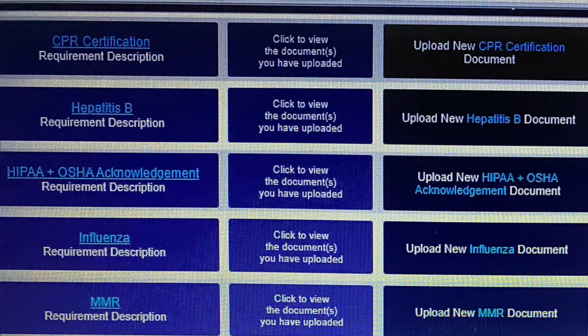For the past couple of years, I've not been the kind of person that's quick to get vaccinated. But I did get my flu shot 2 weeks ago. I got the paper from the pharmacy that did it and uploaded the flu shot here, and that was accepted.